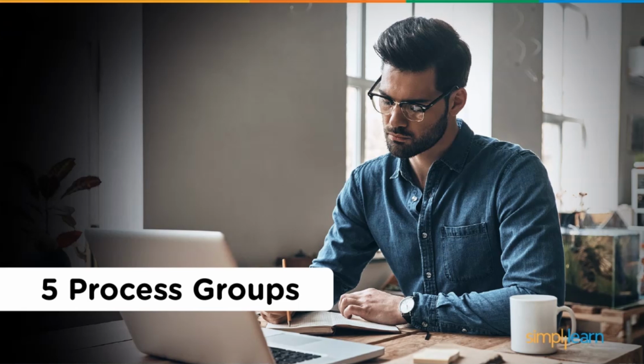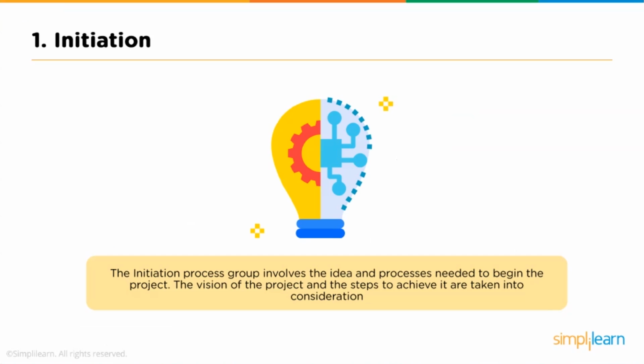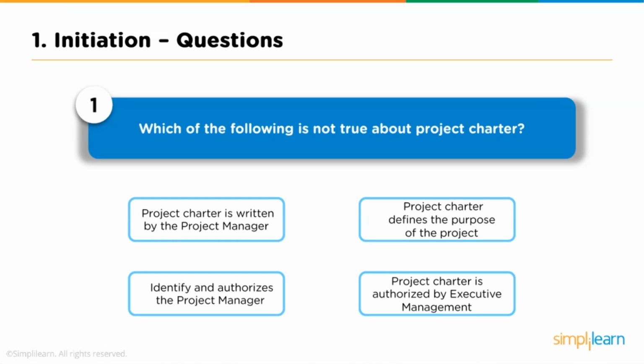5 process groups. The 5 process groups as defined in the PMBOK of PMP are the initiation process group, planning process group, execution process group, monitoring and controlling process group, and closing process group. The initiating process group involves the idea and processes needed to begin the project. The vision of the project and the steps to achieve it are taken into consideration. Let us look at a few questions related to the initiation process group.